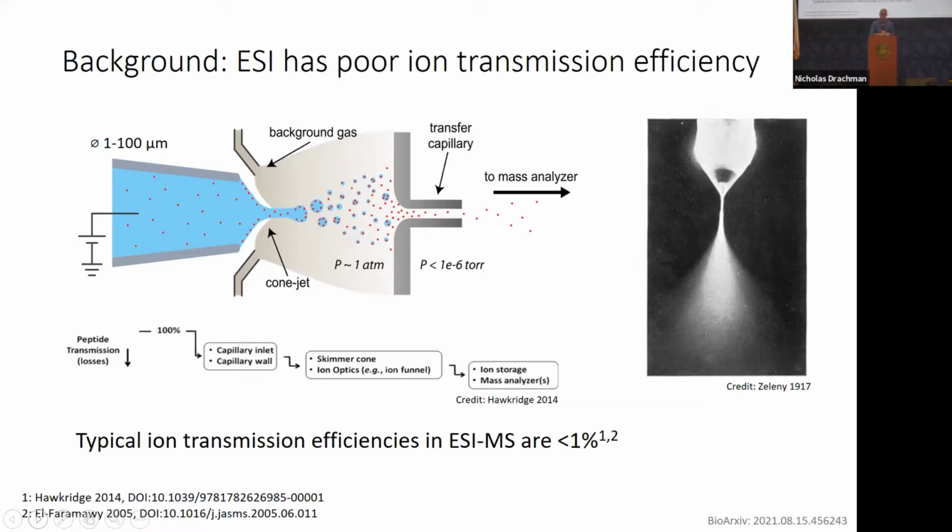Now, as we've heard over the past 2 days, researchers in the single cell proteomics community are still able to achieve amazing results with such low ion transfer efficiencies. But to sequence a single molecule, we would need to detect every one of its components. So only detecting less than 1% of the ions we produce is totally unacceptable, and we need to find a way to fix this.